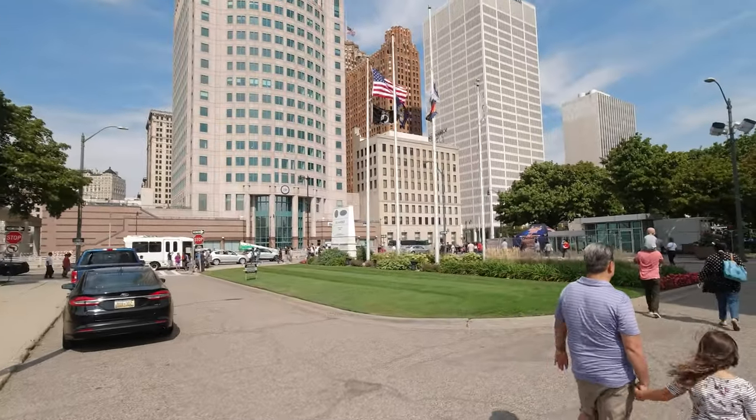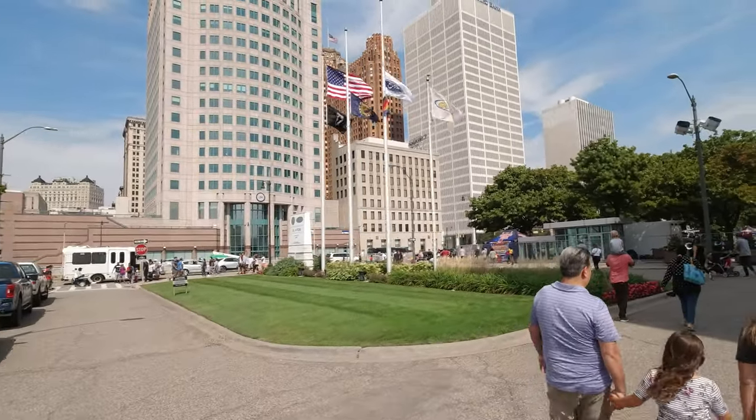Since I lived here, it's been the early 2000s, but I love to see what's going on downtown Detroit. When you get a chance to come to downtown Detroit, make sure you jump on the People Mover. It's an inexpensive way to take a tour of the city.